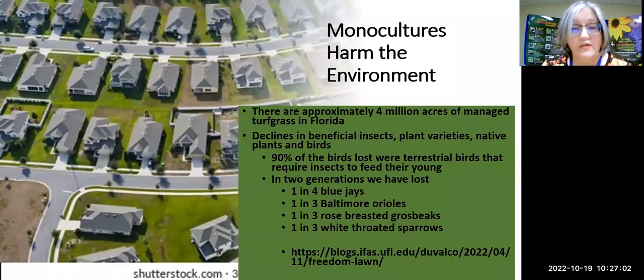So monocultures, I'll start a little bit and then I'll let Dr. Lester talk about it too. What does the word monoculture mean? Mono, one culture, one type of organism. Lawns have boomed in the last 100 years for sure, 50 absolutely. There are approximately 4 million acres of managed turf grass in Florida.